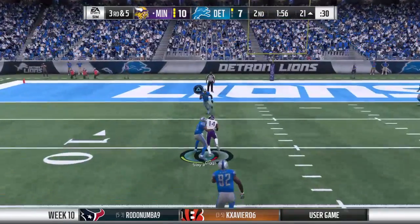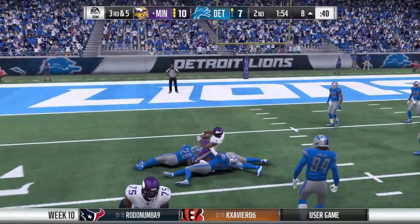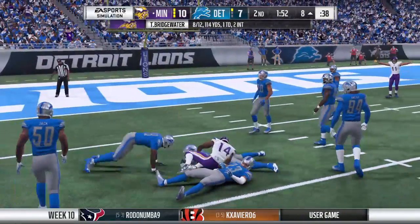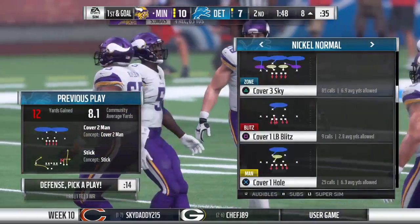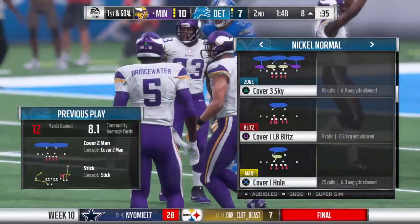Bridgewater from the gun on third down. The left side, caught by Diggs. And he's got the first down as he gets it to the 8. They're able to convert on third down, and that sets up a 1st and goal.